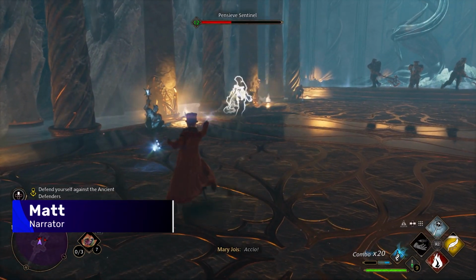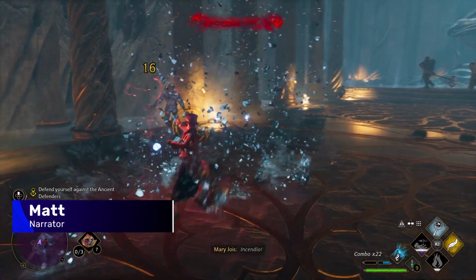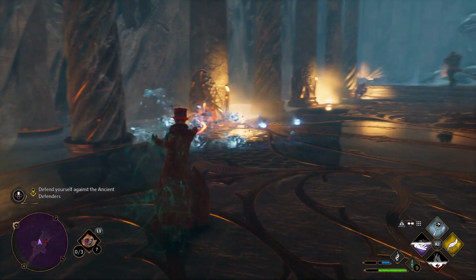Hogwarts Legacy came out with a bang, with a big success over its first few weeks, that's even bigger than Elden Ring. One of the reasons for its big success, in my opinion, is that it felt like a completed game with hardly any issues and bugs.